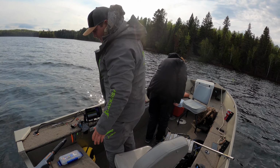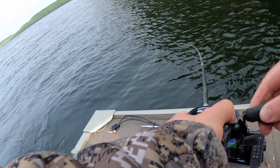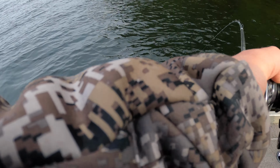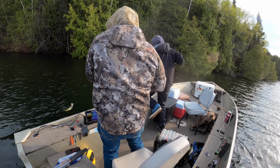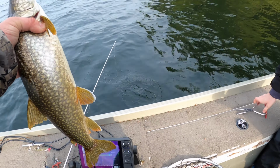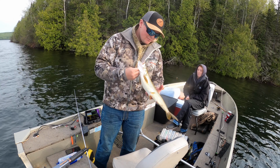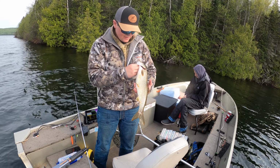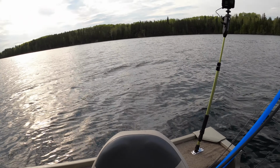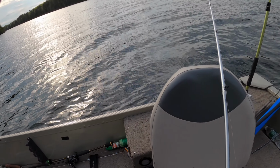Now if we could catch what we're aiming for, that'd be great. Oh, he hammered it. Yep, lake trout. Here we go. Finally, little lake trout. We've been going after these suckers all day, all evening. Caught them on a, gosh, what are these called again? I can't remember today. Something shad wrap. Shad wrap. That's what they're called.